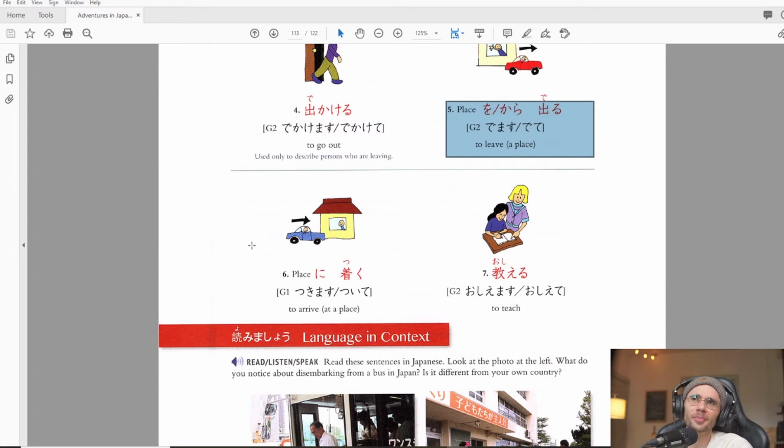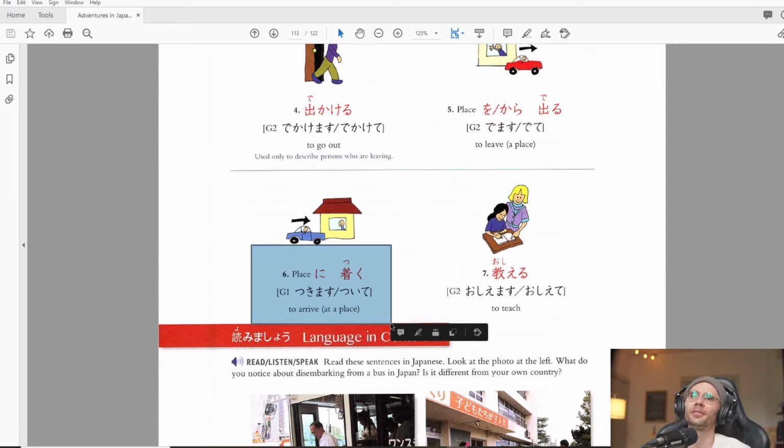Now we have the opposite. To arrive somewhere. This is place ni tsuku. The polite form would be tsukimasu. And the te form is tsuite. And it uses the same kanji as kiru. So you might have noticed that. And you're not wrong. Kiru, as in to wear clothes.